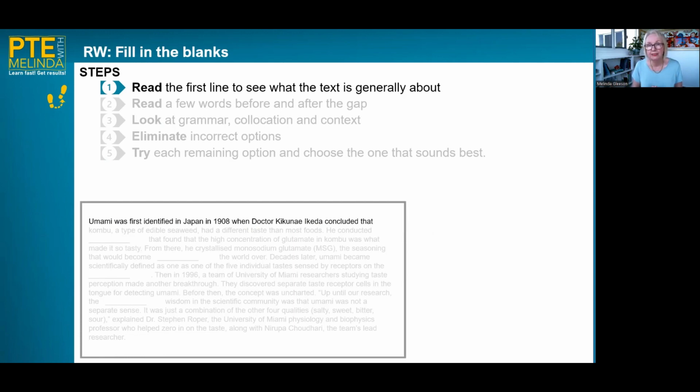Remember, in the reading section, you've got to manage your own time. So if you want to take 3 minutes to read through it very carefully, you can do that. But you'll run out of time in the reading test. You need to use strategies to shorten your time. Okay, so we've read the first line. It's generally about a Japanese doctor who discovered something.